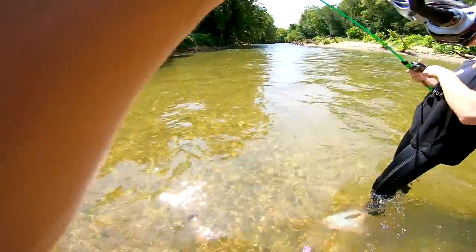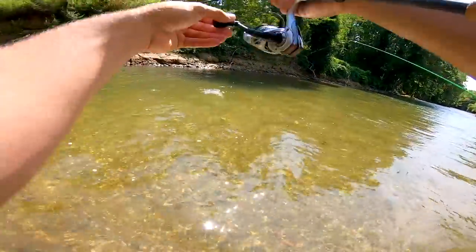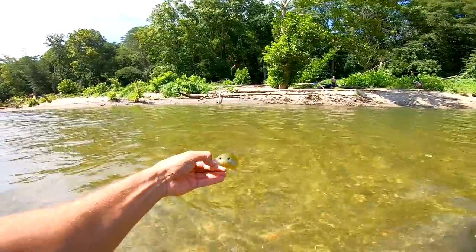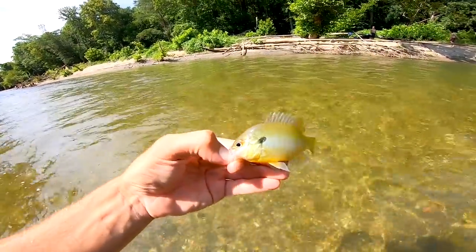You got one? You got one? Oh, snap. Yeah. Let me see. There you go. Oh my gosh, the colors on that fish. So pretty. This is awesome. There it goes.